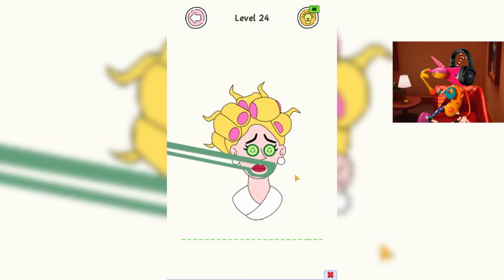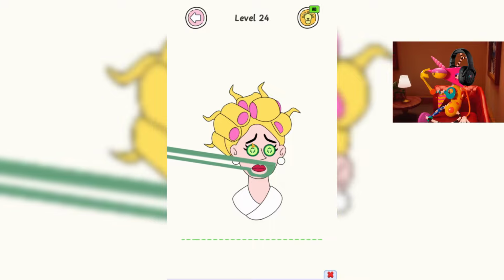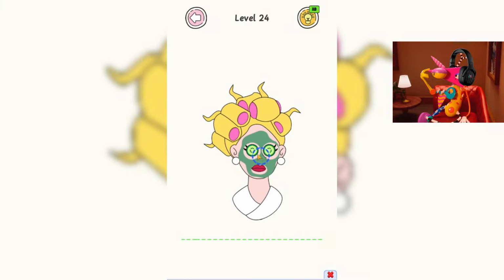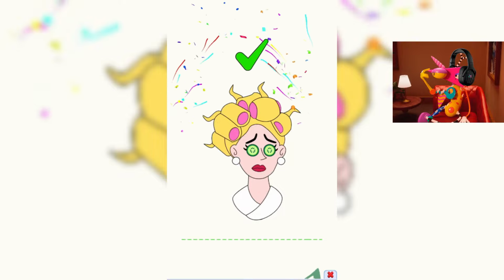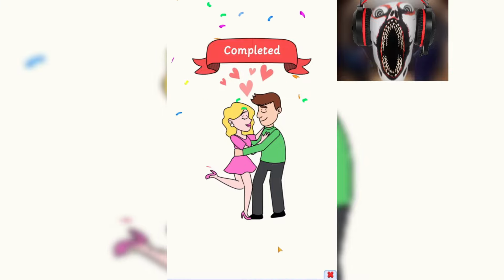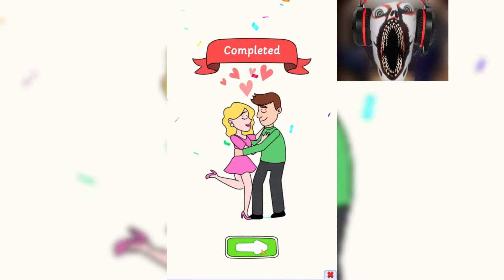Yes, I think this is a great idea because there is no other way for us to pass this level. Let's restart it, and now I think we should pull this mask down when we take it off. Great, we finally did it. I hope now her boyfriend won't be so afraid of her. Just look, he recognized his girlfriend again, and now he really likes her.